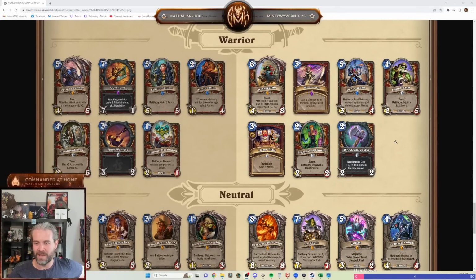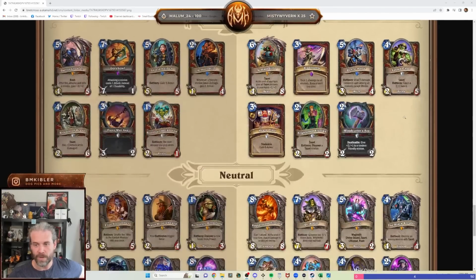a 2/2 weapon, with this deathrattle that no longer is only on a rush minion. This used to be give +2/+1 to a random rush minion. This is just a random friendly minion. So this can be an excellent card in any kind of proactive deck, buffing whatever minions you might be playing. So I very much like the inclusion of this, and I think it's actually a pretty big deal that we'll see a lot of play.